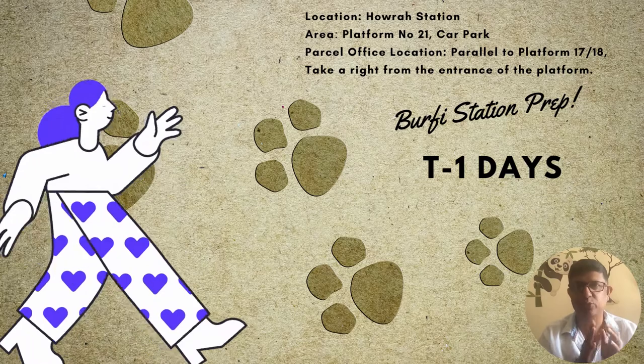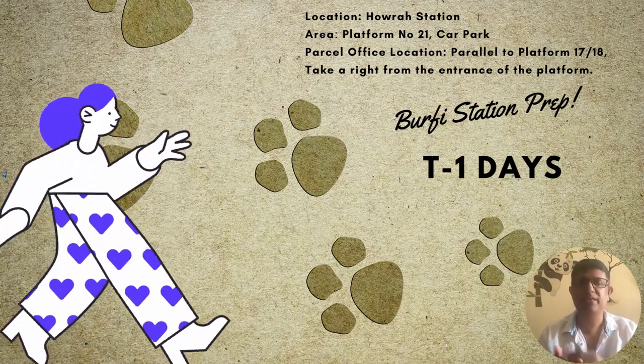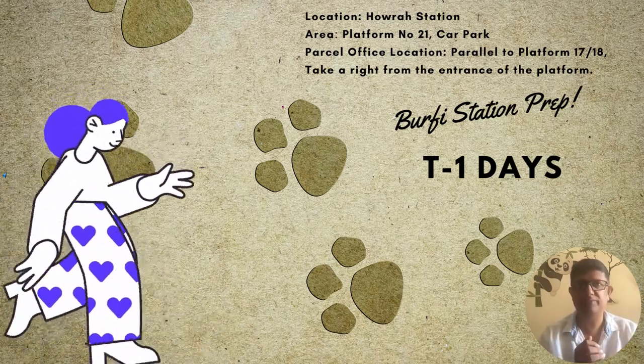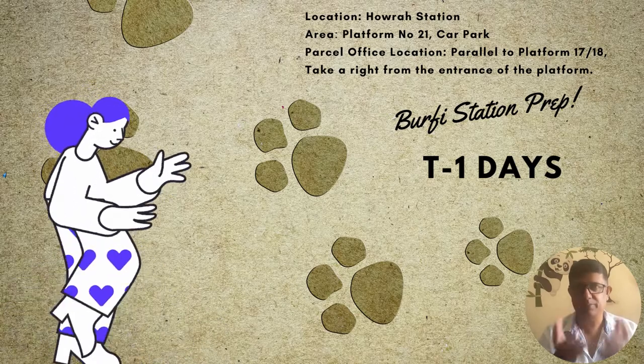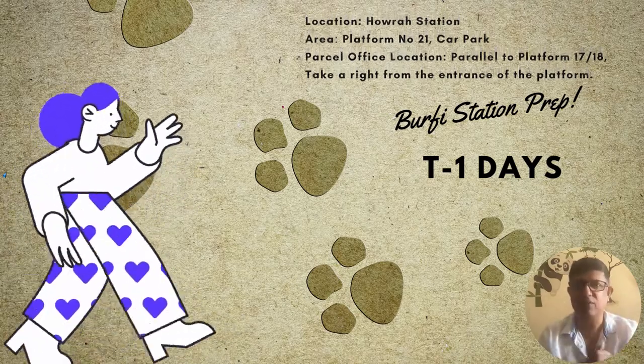So in this segment, I'm going to show you how to reach the parcel office. That's where you have to take the pet and get the application signed, weigh them, and the ticket for your pet is purchased in this location. So you will see all of this in the images and the segment that follows. Cheers.